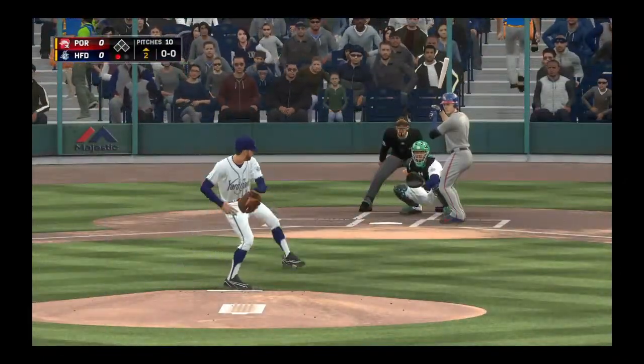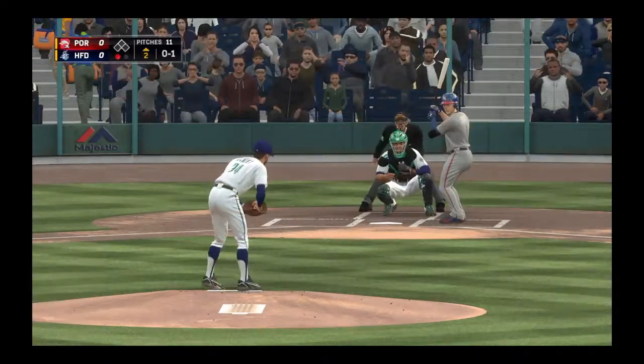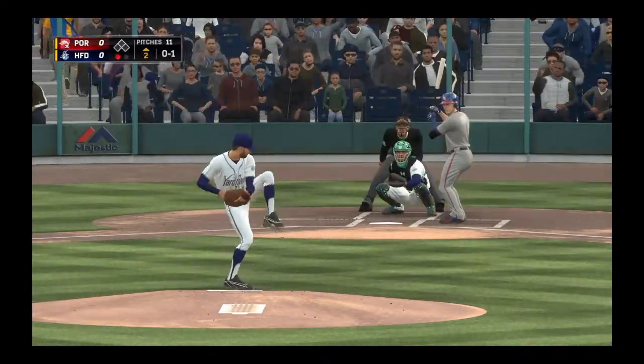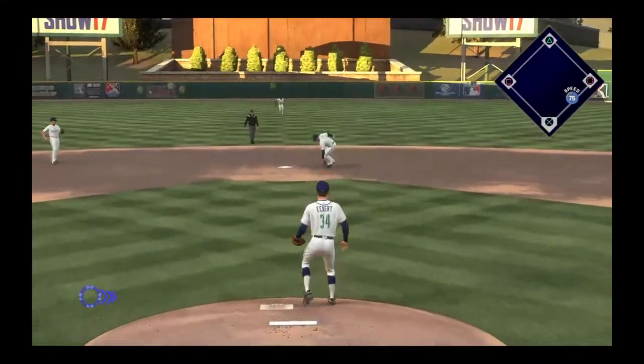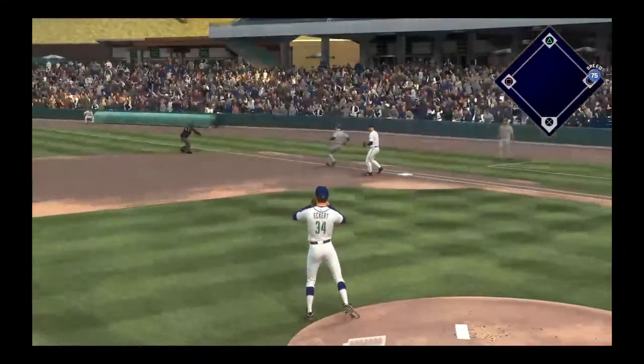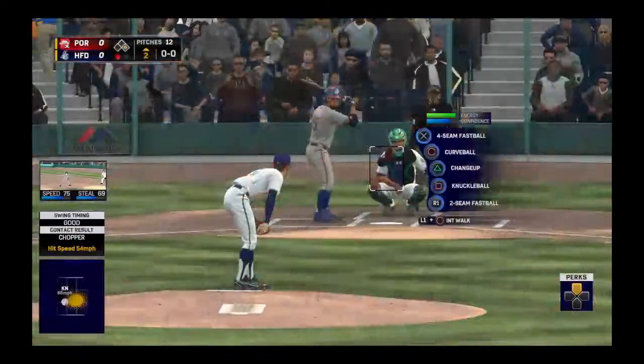Batting fifth, the designated hitter, Micah Rooney is in with 1 away now as he swings and misses here at strike 1. Everybody knows he's got that fastball that gets up at 100 miles an hour. You just have to be ready to swing. And the throw is not going to be in time as he's able to reach base safely.